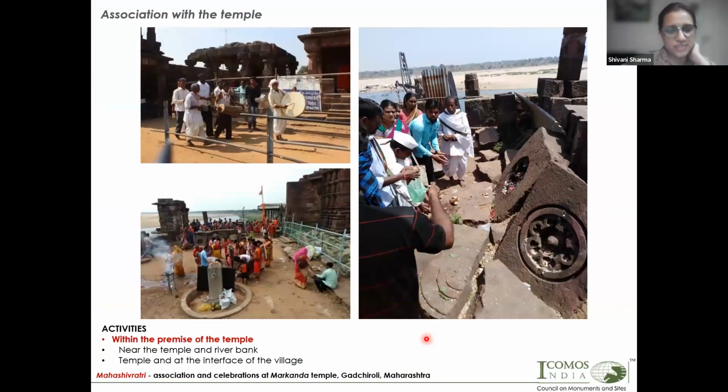If we see the activities happening within the premises of the temple, people are not allowed to take their flowers or puja samagri inside the temple. So they pray to each and every stone they find inside the temple complex. They even pray to the fallen roof fragments spread around the site. It is very interesting to understand how people are associating themselves even with the stone fragments that are there on the site.